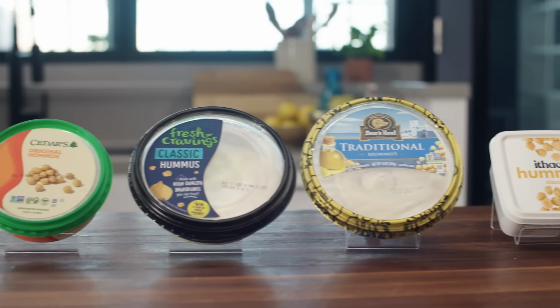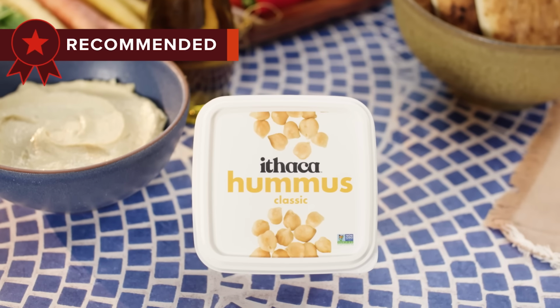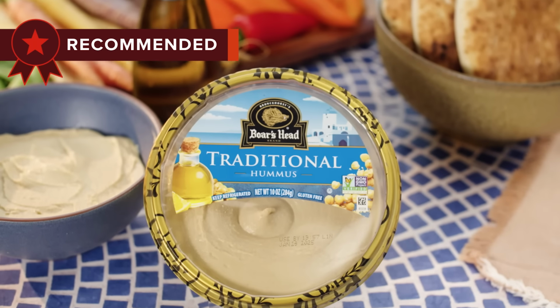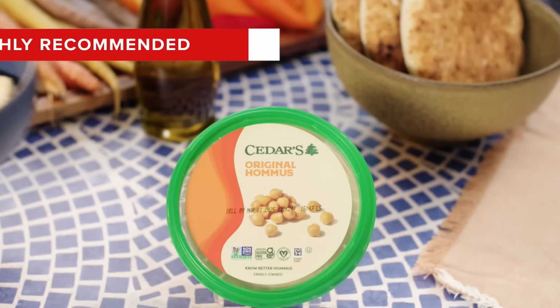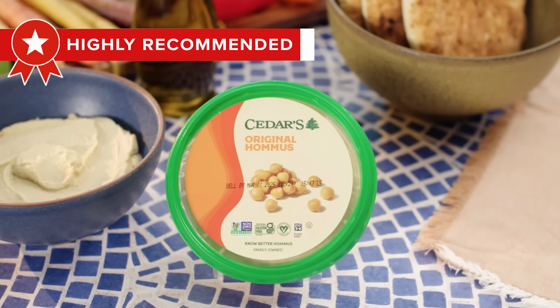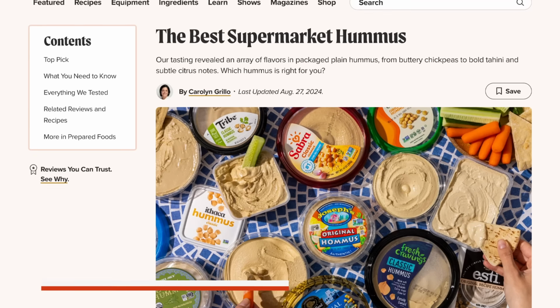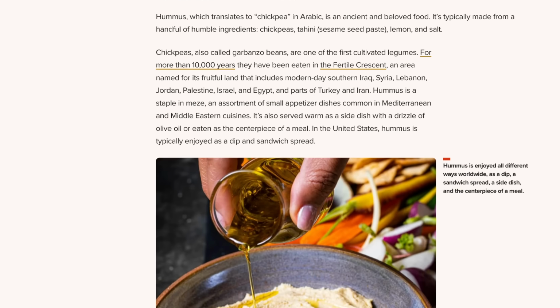Right? That's what we think, but let's check out the ATK Reviews team's official results. Recommended brands include Ithaca Classic Hummus, Sabra Classic Hummus, Fresh Cravings Classic Hummus, Tribe Classic Hummus, Esti Original Recipe Hummus, Boar's Head Traditional Hummus, and Trader Joe's Organic Hummus. Highly recommended include Cedar's The Original Hummus and our favorite, Joseph's All Natural Original Hummus. For the full review and hundreds more, go to americastestkitchen.com or check out the ATK app.